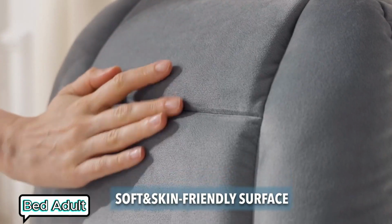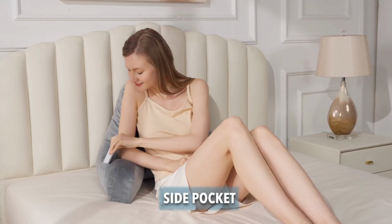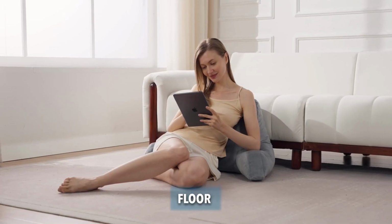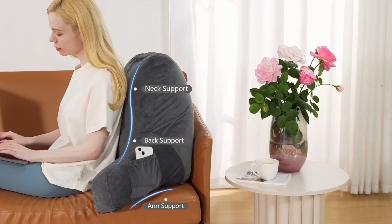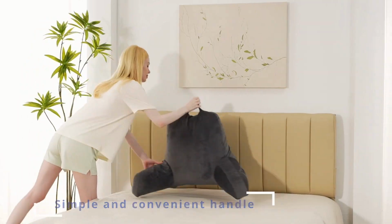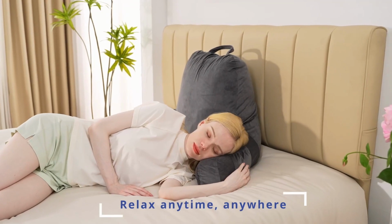Sit back and relax with this 18-inch reading pillow designed for ultimate comfort. Filled with supportive shredded foam, it contours to your back for cozy, upright support in bed, on the couch, or even on the floor. The built-in arms provide extra stability for adults and teens, perfect for reading, watching TV, studying, or simply unwinding in comfort.